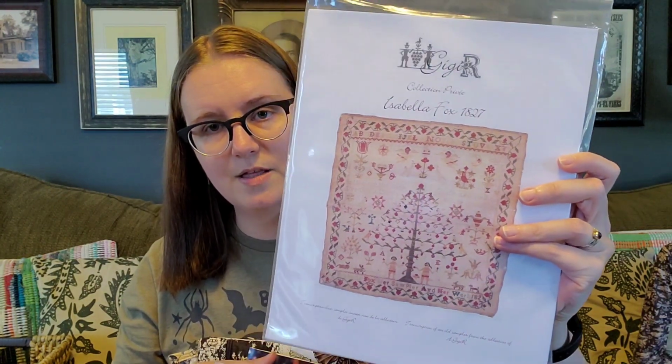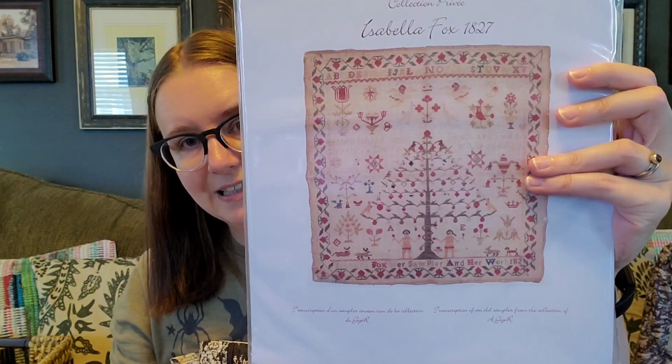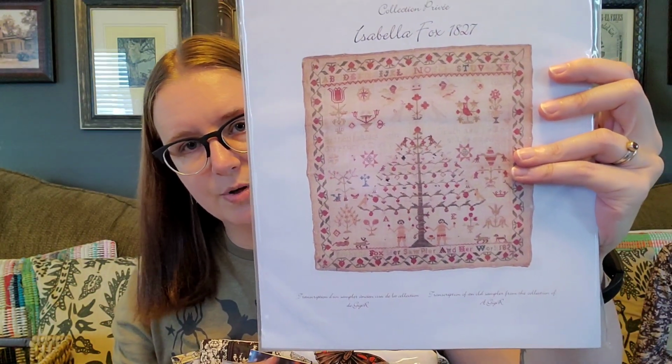So yeah, Isabella Fox. I believe this is the one Heather's starting with me, who gave me the idea for this. So it's cool that I pulled this one first. So the Imperfectly Perfect Stitcher, Heather, did this for her 40th birthday this year. And I'm pretty sure this is the one that she's agreed to start with me for my 40. It's a beautiful sampler. Who doesn't love a giant Adam and Eve?